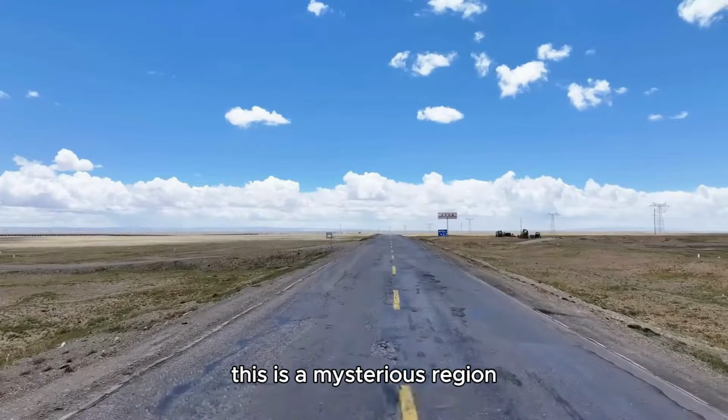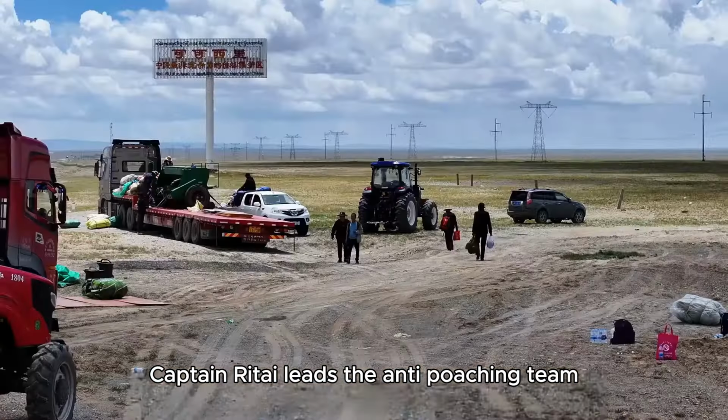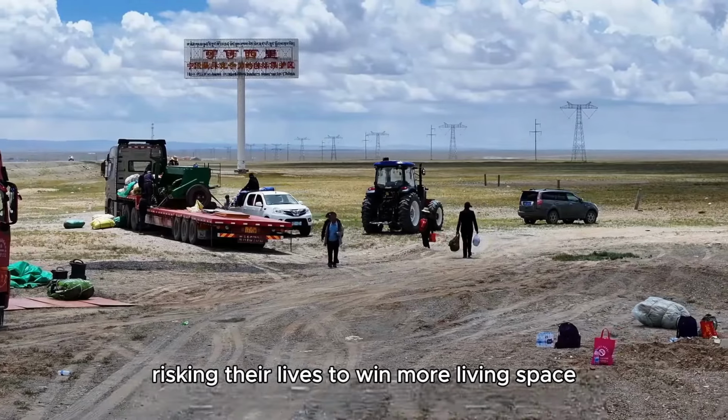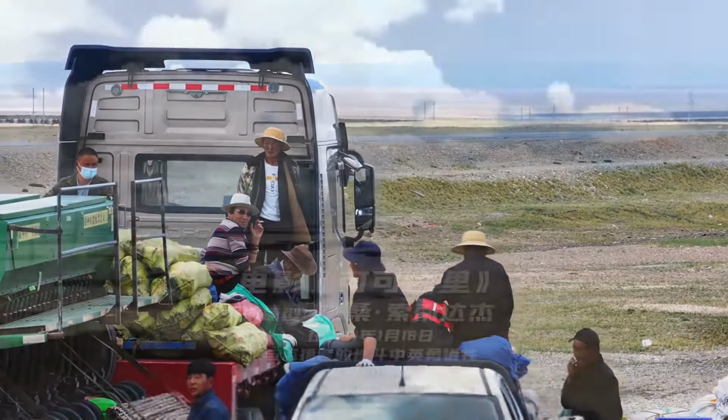This is a mysterious region, a paradise for wildlife. In the film Kekexili, Captain Ritai leads the anti-poaching team, risking their lives to win more living space for the Tibetan antelope. Here, he is known as Jesang Sonandajie.